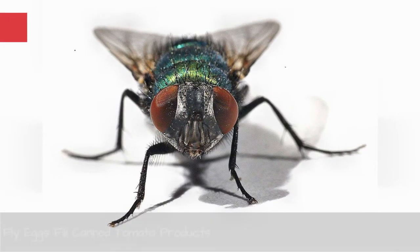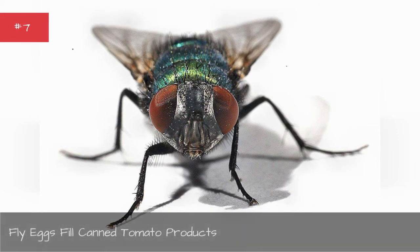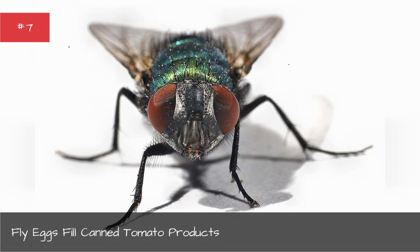Fly eggs fill canned tomato products. You might want to think again before tearing into that next slice of pizza, considering the amount of fly eggs that are acceptable in lots of canned tomato products.